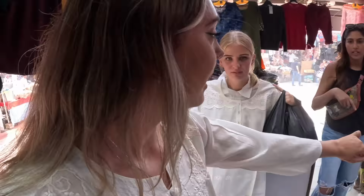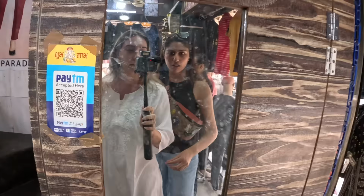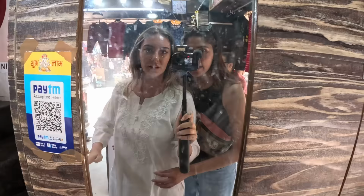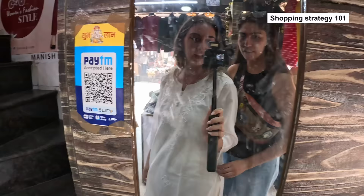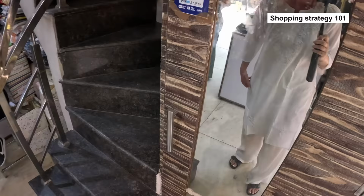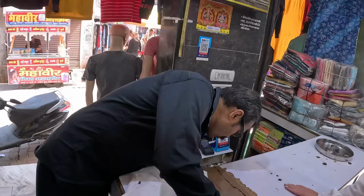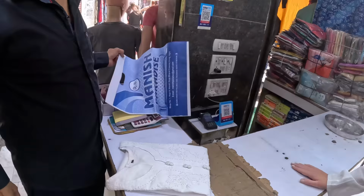Was better? It had longer sleeves, right? That's what I needed. If you come here, I will show you something. Okay. So all of this is not so nice. And you have something similar to this. Yeah, exactly. This is beautiful. But I already have something similar like this. He's folding it beautifully now. It's okay, I have.